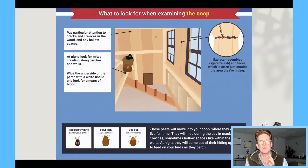In the old days, we used to use creosote, but creosote is pretty toxic, so I'm not sure that's a great idea. But if you've got a really old coop and you're getting lots of mite problems, just burn the coop and get a new wooden one, a brand new, spanking new boarded one, and paint it like mad so that there are fewer cracks and crevices for the mites to go in.